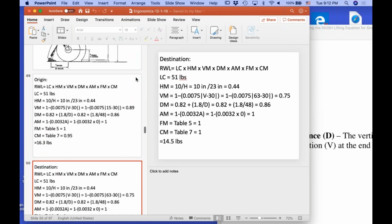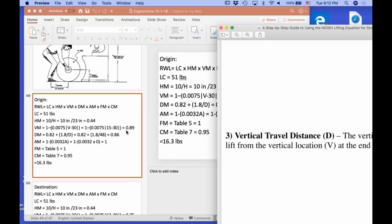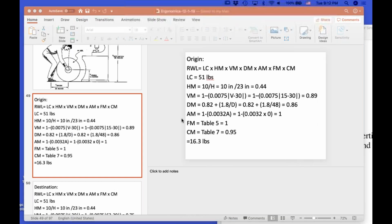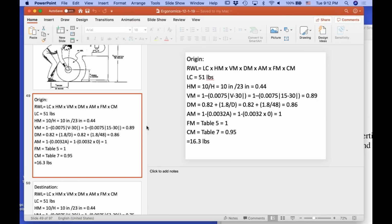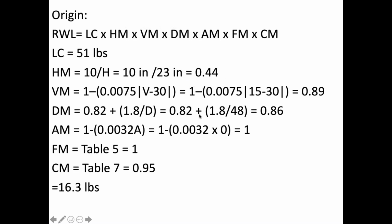So it's 15. I think it's 15 because I couldn't read it anyway when I did that either. And then the other one is 89. Yeah, okay. Let's take a look at the origin. Our load constant is 51 pounds. That's always going to be 51 pounds.